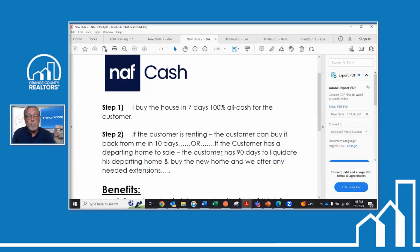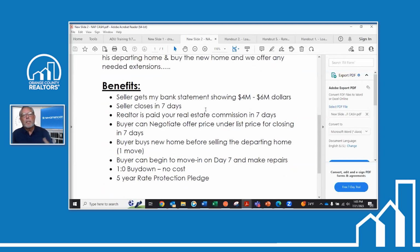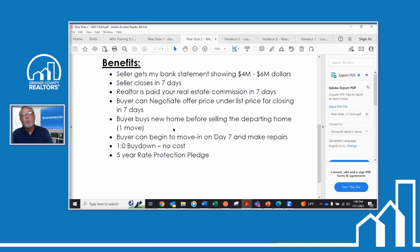It's an accommodation loan. It's not designed to be a profit center. It's not designed to lose money, but it's not designed to be a profit center. It's designed to help buyers get that home. The benefit is that you can close in 7 days. The realtor gets paid in 7 days. Generally speaking, you can negotiate a price lower than the list price when you're paying all cash in 7 days. The buyer only has to move once, because once we own the property, we'll give the keys to the ultimate buyer so they can move in slowly over time while their departing residence is sold. So there's only one move.